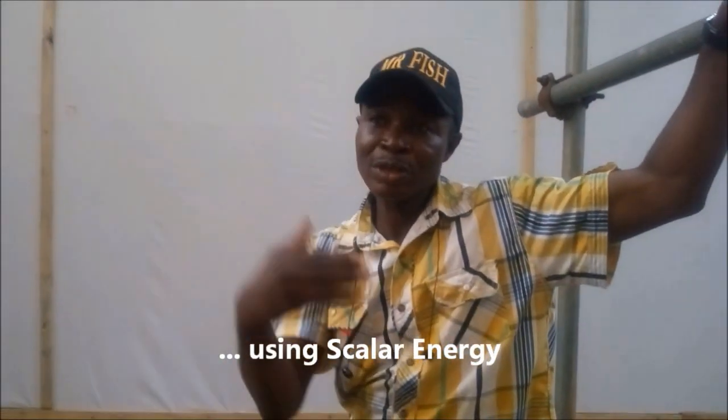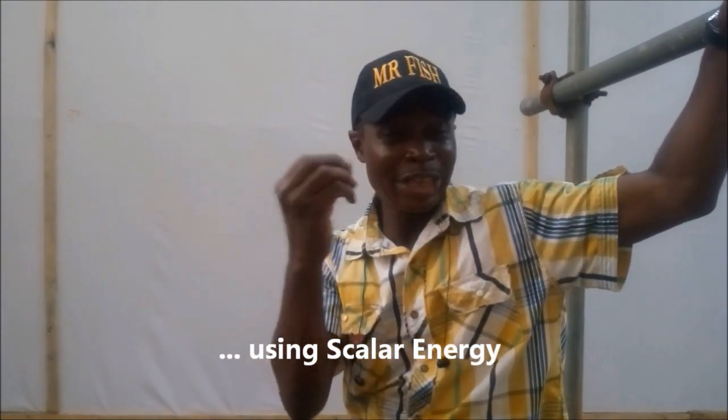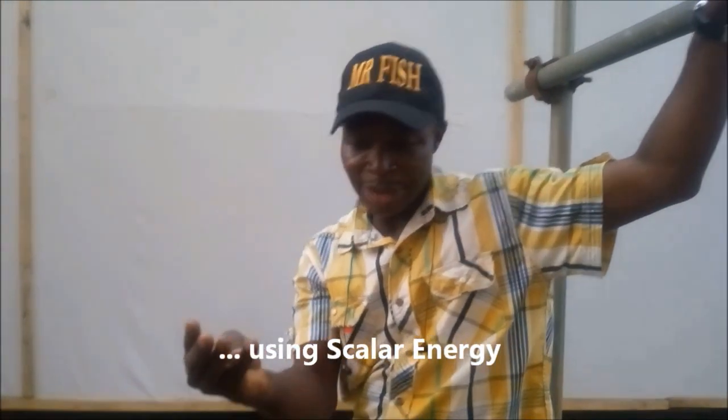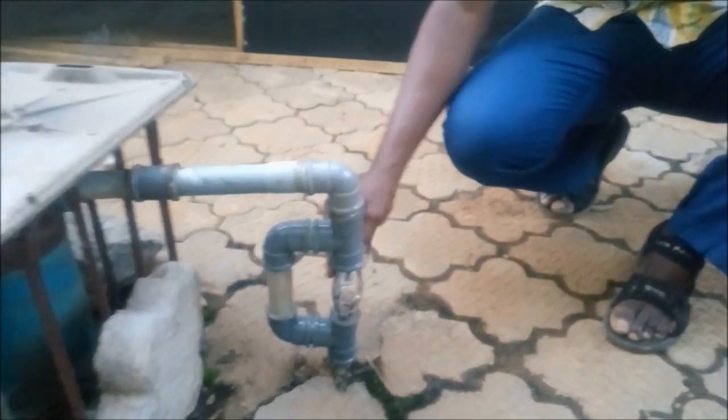Because quite a number of advanced countries use what they call live water. They infuse scalar energy into their water so as to help productivity, enhance the immune system, and make more oxygen available in the water. It even helps the acidic content in the water, making the water neutral. That's why we have this right in here. Now we call this energy shell.